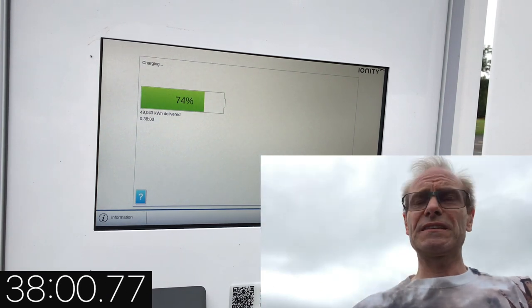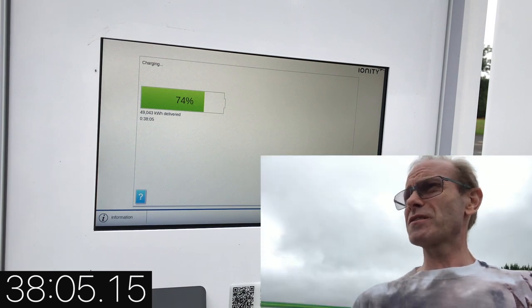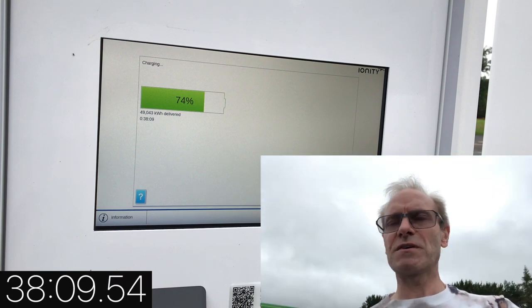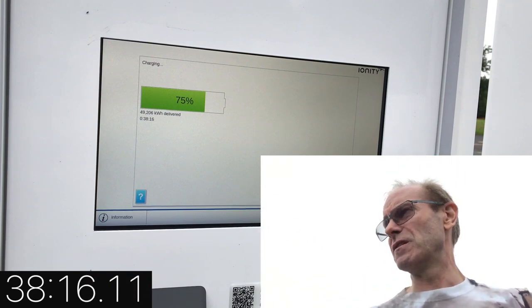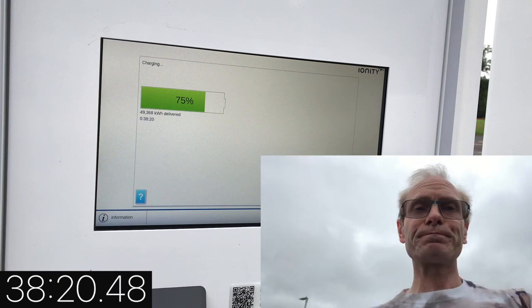And that is rapid charging. I know there are people who will say that that's not good enough. I'm sure there's going to be Tesla fanboys laughing up their sleeves at this, especially if they've got a Model 3 and access to a V3 supercharger.